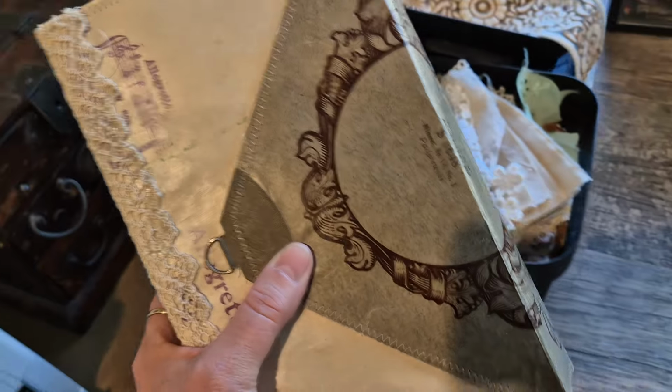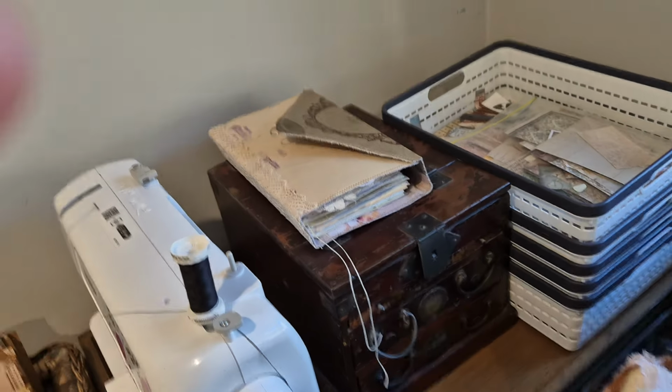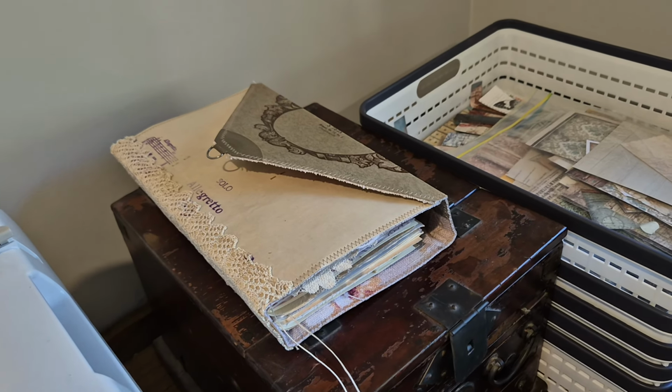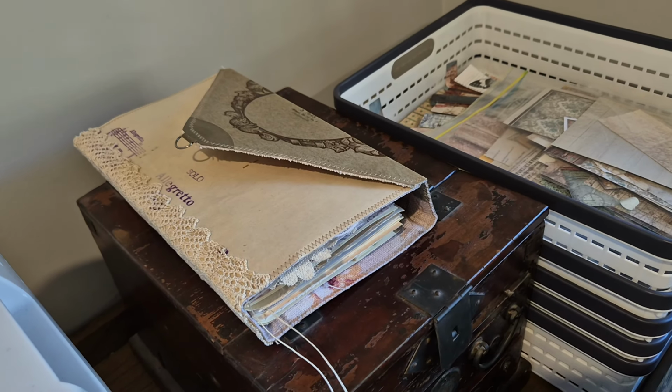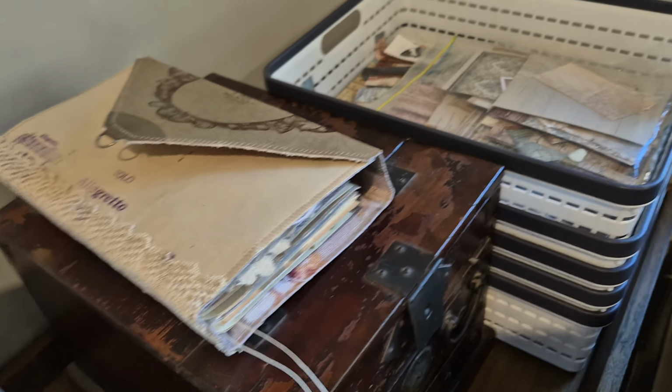So it's basically like the one I've got from Kate. It's my working journal where I put ideas in, and the idea is once it's full and I'm happy, I'm actually going to sell it as an idea journal for some lucky person to nab.